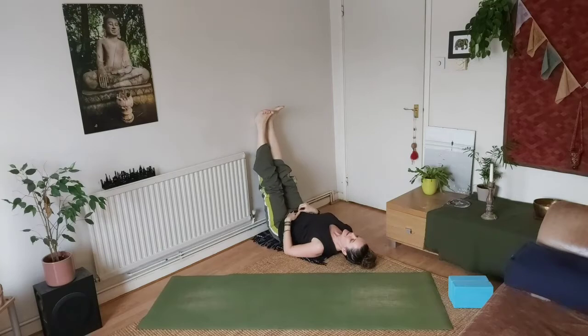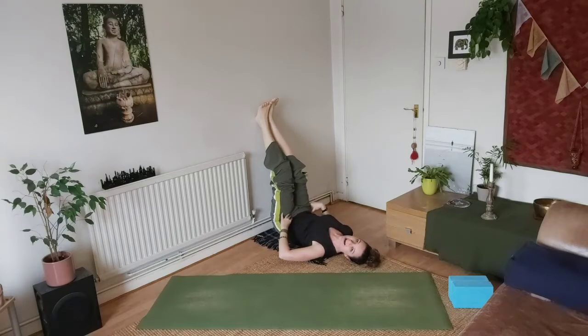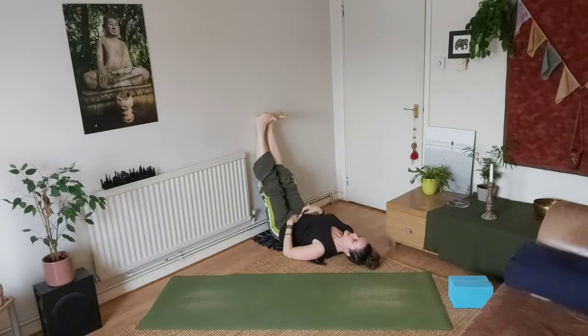So there is a theory, some people think that is true, other people don't, that you should avoid inversions when you have your period. I'm going to leave this up to you. Basically an inversion is when your hips are higher than your head. So in this case what we're doing is we're aiming to keep the pelvis on the floor. The bum doesn't need to be right next to the wall necessarily, as long as our legs are up. This is the main thing.